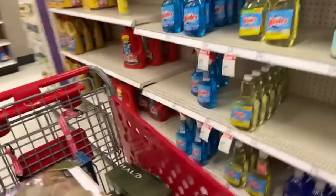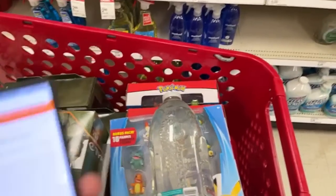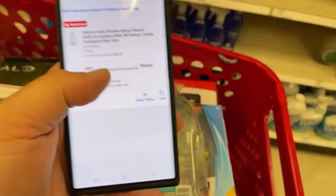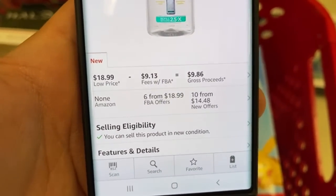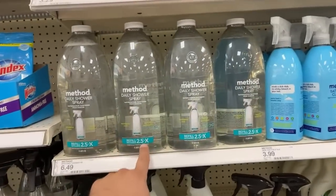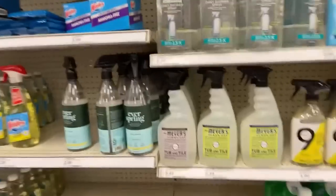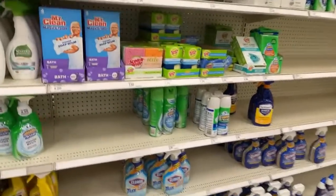I'm pretty sure it's not profitable anymore, but just for giggles, let's just see. I was selling this for like 26 to 30 bucks. And you can see it's only about, you'll make $2.50 on that. It's a heavy item, so it's going to cost you. Not worth selling now, in my opinion, but everybody asked me, what's the most of a product you sold? And that was it. And that's why I got banned from Target.com. They blacklisted my ass.